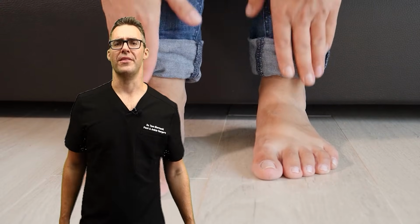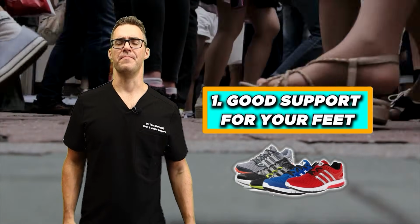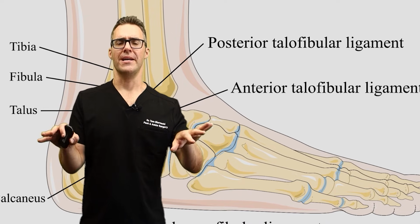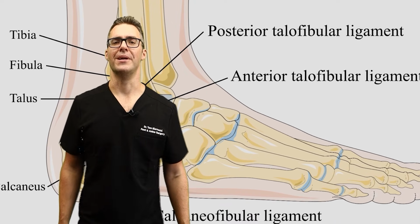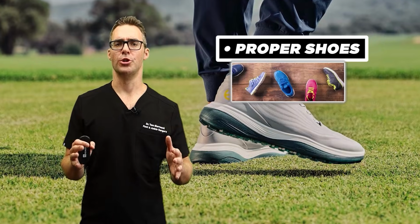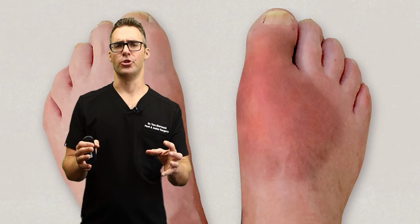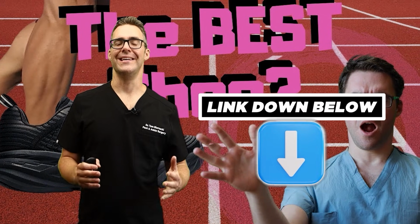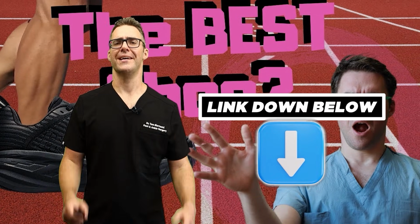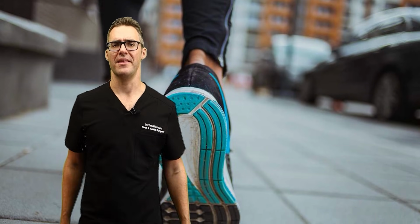What you want to start with is, number one, you have to get great support for your feet. Most people, their ankles are bending out. It's stretching all the ligaments on the inside of their ankles, their knees. Simply wearing proper shoes, proper insoles makes a huge difference. Automatically, your swelling will come down. Now, I link my favorite shoes and insoles down below. Always check those out. That can make a big difference right away. That's a simple, easy thing.